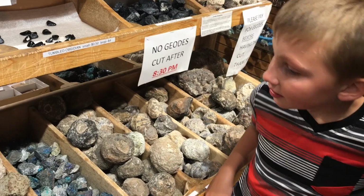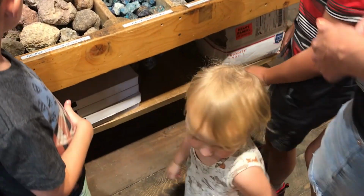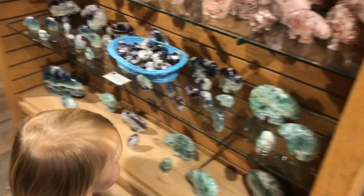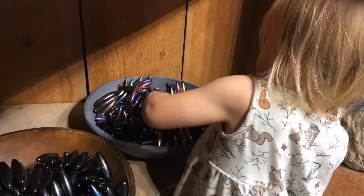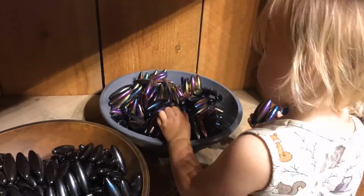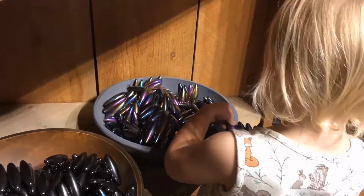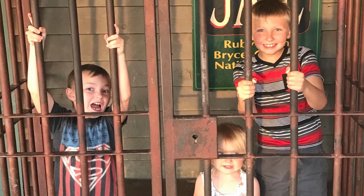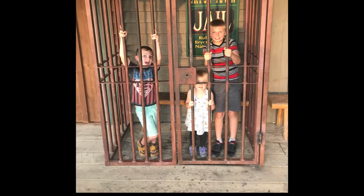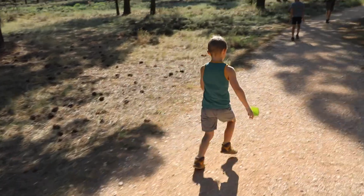We went to a rock store. That is so neat. They are really neat gems and minerals. They were fun to look at and play with. Jelly had a lot of fun with these magnets. I love magnets too. We took funny pictures and explored the town. But we had to get a good night's sleep because the next morning it was Bryce Canyon time.